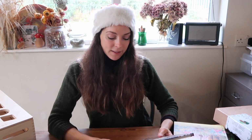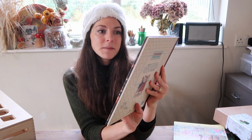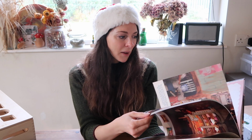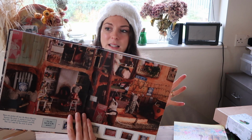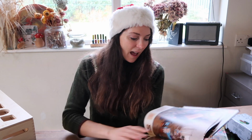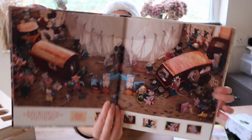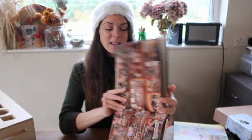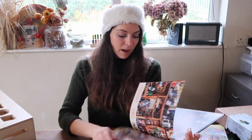And finally, a bit of a random one, but one I know that my eldest son will love because he loves search and find books. And it's the Mouse Mansion Big Book of Look and Find. I have only just come across the Mouse Mansion, but it sounds really cool. So the Mouse Mansion is an actual doll's house that was created by an artist, and it's so intricate, it's absolutely amazing. And this search and find book contains scenes from this doll's house, and it's so cute. And if you've got children who love the Malik mice, I think they would really enjoy this as well, because there's so much inspiration in this to create little worlds with mice.